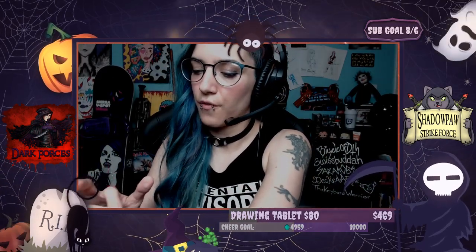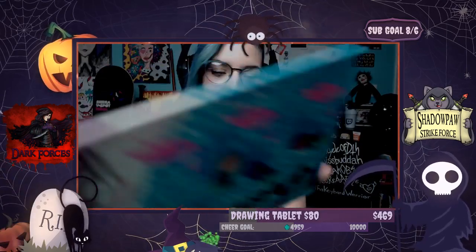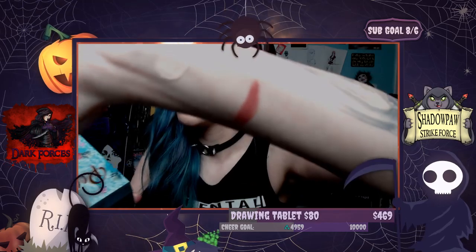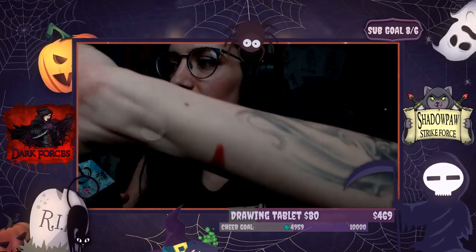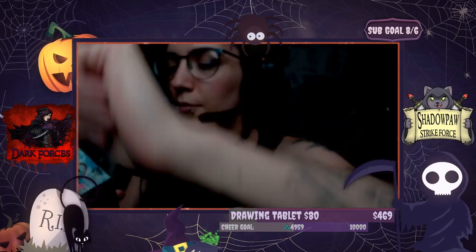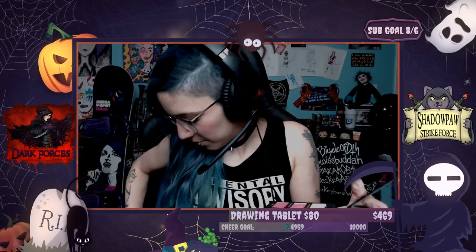This is a very, very nude color, the Sunny Skies. I'm gonna do it right here. So that's the Sunny Skies right on the top. It's almost blending with my arm right there. I'm not gonna do my makeup. This is a makeup pause screen.